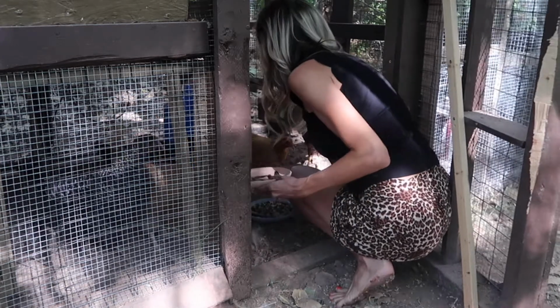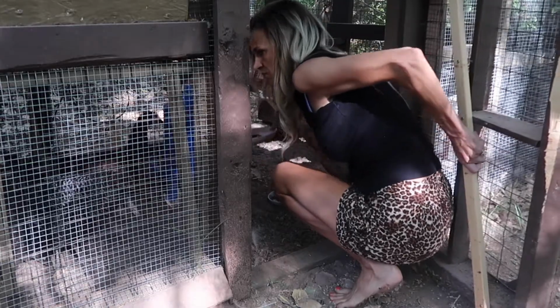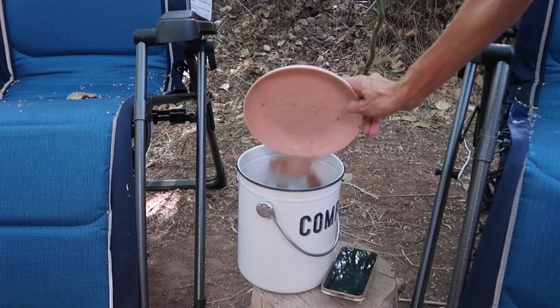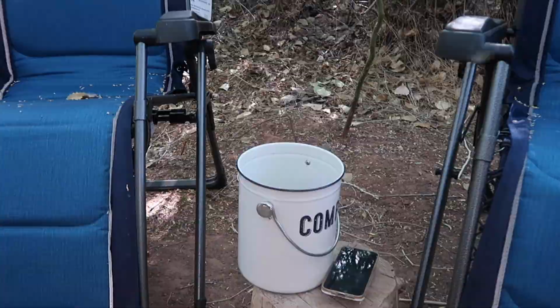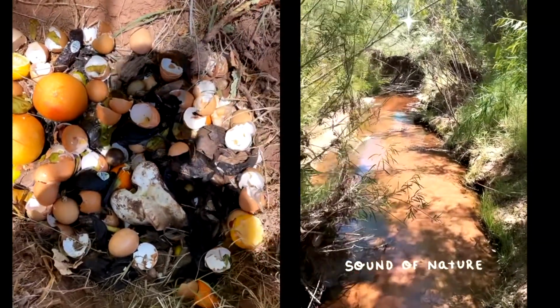And then I take some time to gather up any old scraps from the day before, and then I'll add them to my compost bin and dump the compost down there as well. We've dug some holes down there so that we can dump our compost and then bury it.